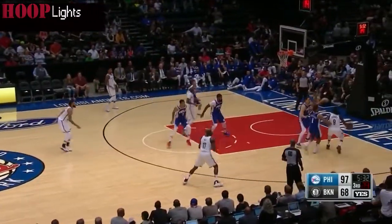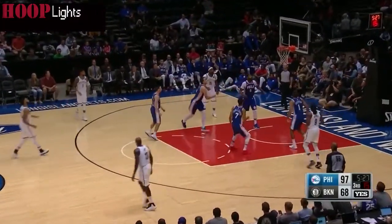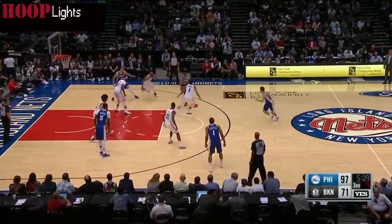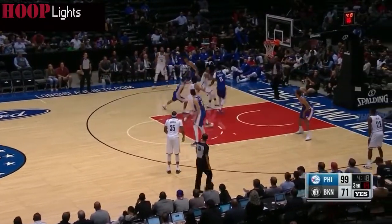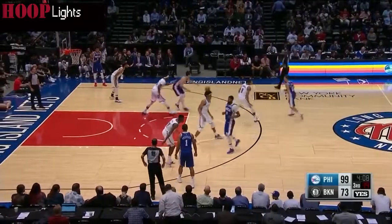Green cuts to the basket. Crabbe left alone. You bet. Middle of the floor defensively. Luwawu-Cabarrot hits the jumper. Going by people, and when he gets by people, his decisions are relatively good. Like that. Yes. Thank you very much.